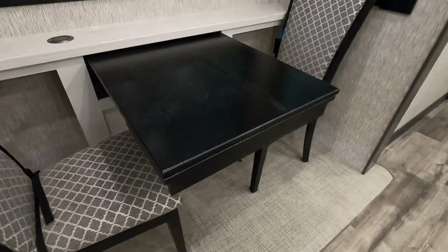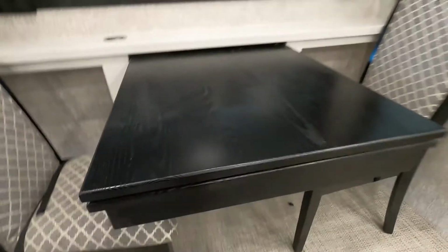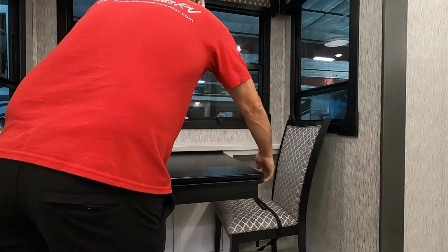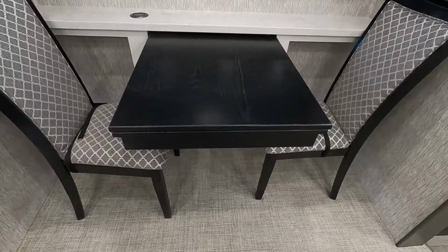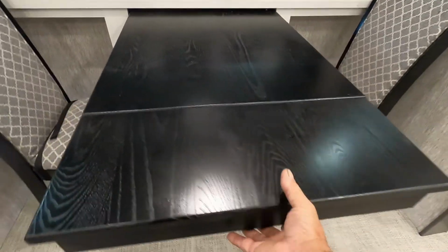The dinette does have an extension. Underneath here, this is snapped in, so undo that snap and you can pull your extension out. Make sure you put it back down before you bring in your slides and snap it back in.